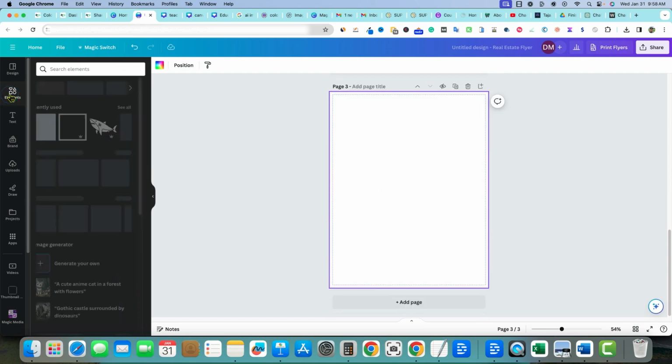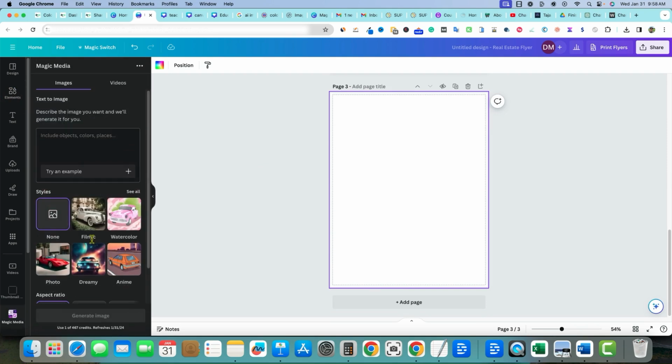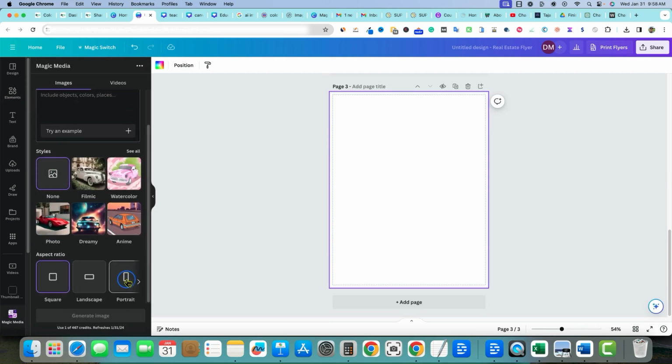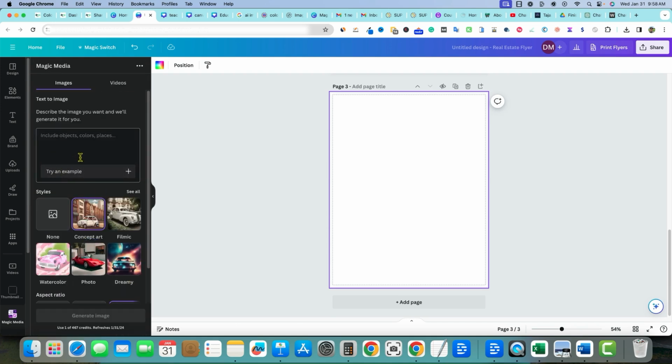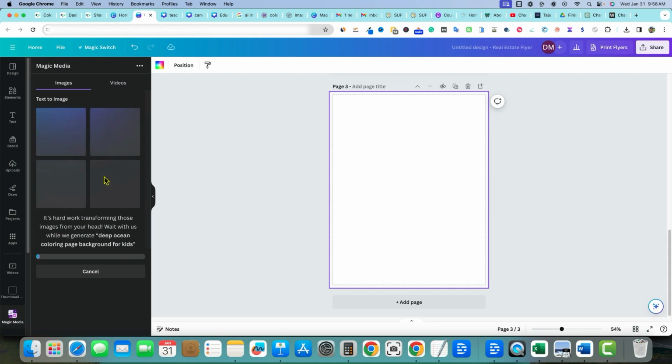And let's go into Elements, and then let's go into Generate Our Own right over here. And let's go with a portrait design. And let's maybe go with, I'm going to go with concept art right over here. It seems to be the best for artist type or drawings and stuff. I'm going to say ocean, deep ocean, coloring page background for kids. Let's just see what we can come up with right there with that kind of obvious prompt and see what it'll come up with for us.